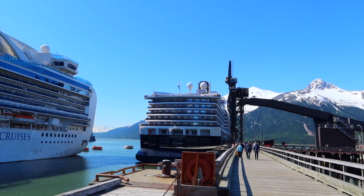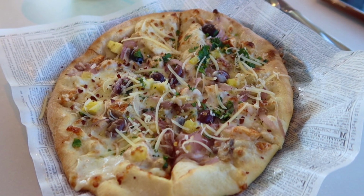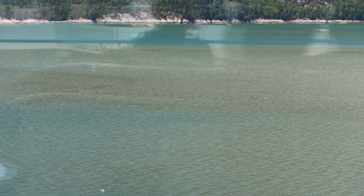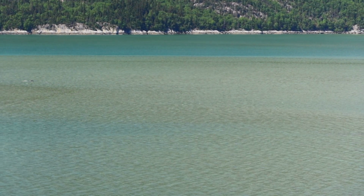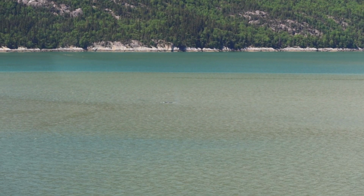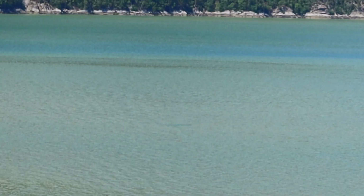After exploring Skagway, I headed back to the Holland America Koningsdam for lunch at the New York Deli and Pizza, where I actually spotted a humpback whale as I was eating my pizza. You could even see the shadow of the whale under the water because the water here is so clear.